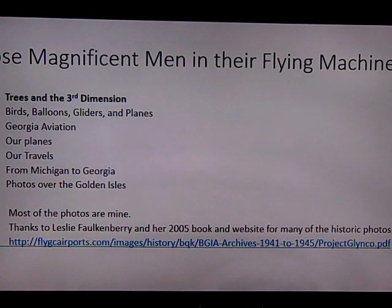I've divided my talk into these 7 topics. Most of the photos are mine, thanks to Leslie Falconberry and her 2005 book and website for many of the historic photos.